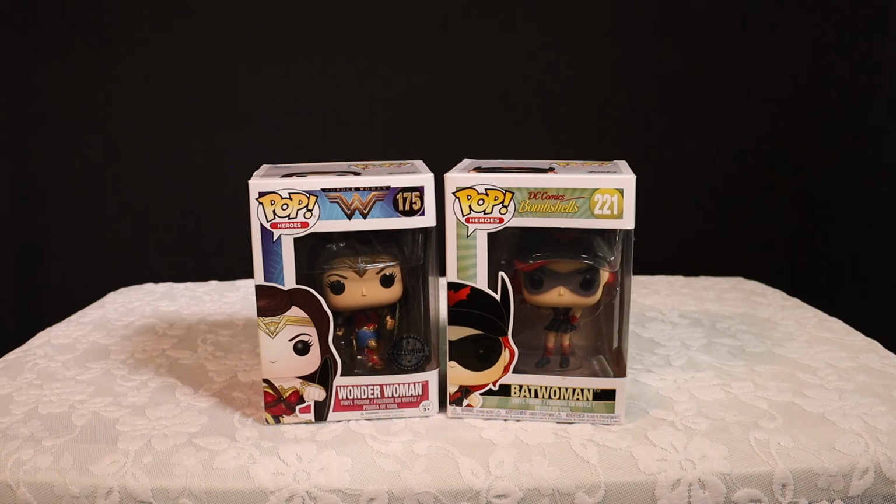These are the other two DC ones that I have. Wonder Woman was given to me by Steph, and I do love the first Wonder Woman movie, so I was very happy to have it and her. I just probably won't ever collect like Wonder Woman Funkos. She's good all on her own. And Batwoman, because again, I love the bombshells.